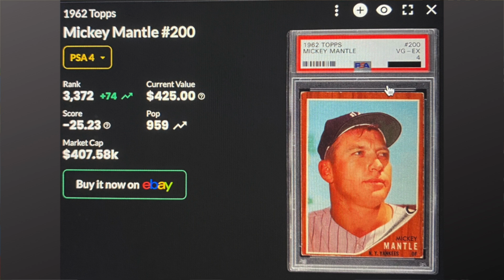I found this on Card Ladder, and I just want to use it as an example of a vintage card. Obviously, it's an 11 year card of Mickey Mantle, but it is Mickey Mantle. It's one of the legendary Yankees. It is a graded copy, so it's been authenticated by PSA. Population is 959 in a PSA 4, and it's right in that $400 range is where it sits.